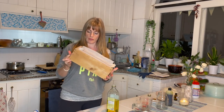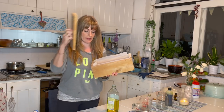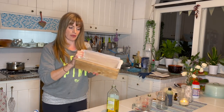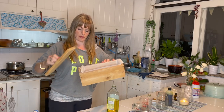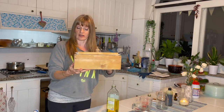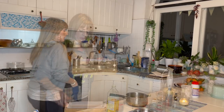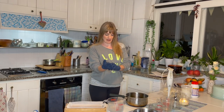This is my soap mold. Carlo made this for me. It's just basically a wooden box with a lid. And I've lined it with kitchen paper. And this is where my soap is gonna cook itself. It's gonna do what it does for the next 24 hours. Okay, we are ready for the next phase.